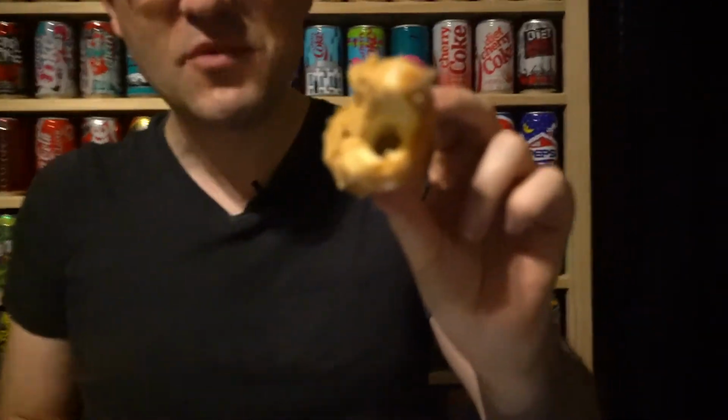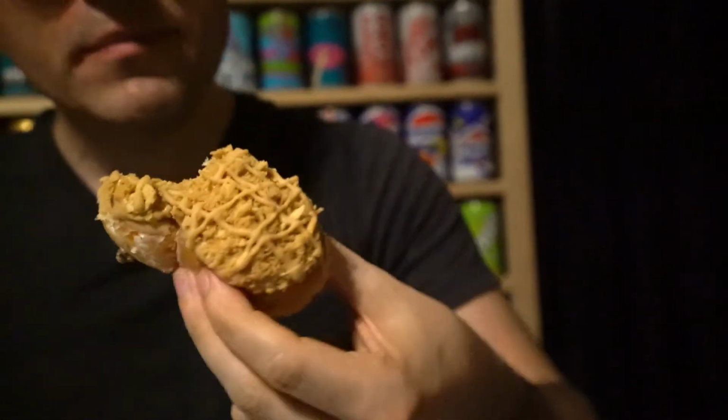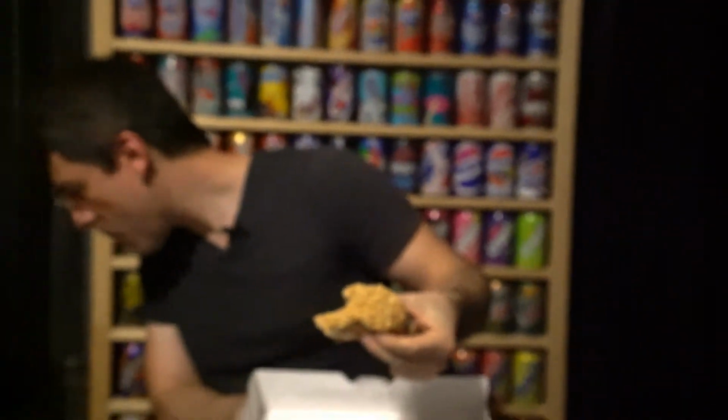Nothing. Is it supposed to be filled with something? I don't know. What do you know? It's not supposed to be filled with anything. I was thinking there's gonna be peanut butter inside. Well, that explains all the peanut butter outside. Here I was digging for peanut butter inside. Yeah, there isn't. Is there any chocolate? No, there's literally nothing inside. It's just a hole that I poked with my finger.